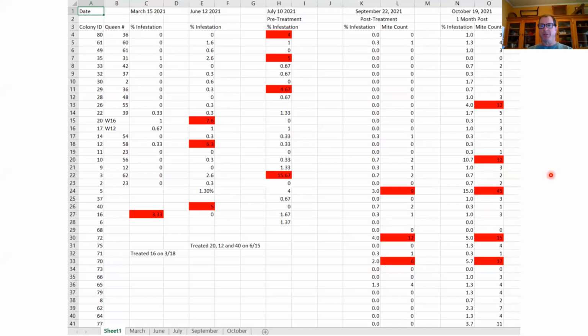Hey everybody, I'm Lewis Cobble, apiary inspector in North Carolina. I cover 21 westernmost counties in North Carolina. And I wanted to share with you today my monitoring results for 2021 in my own bees and go over some things that I think are interesting and important.